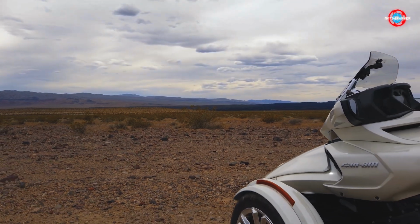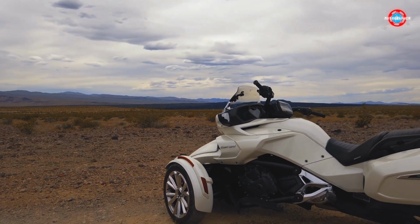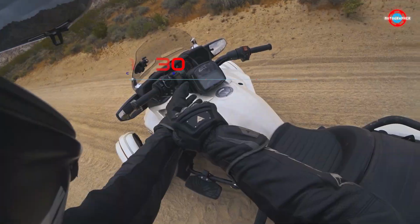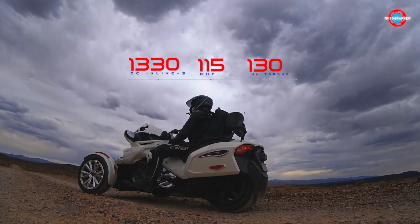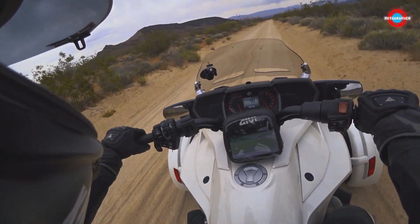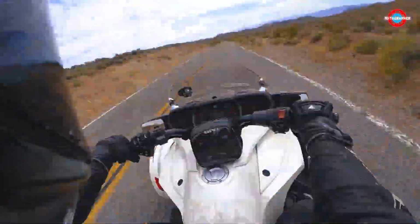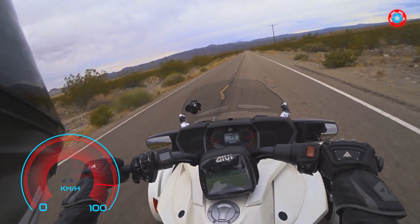Let me now talk a little bit about the machine itself. The Can Am Spyder has an Austrian Rotax inline 3 engine producing 115 horsepower with a decent amount of torque. It's also got a 6-speed semi-automatic transmission with a reverse gear. And of course, we're gonna need it. It is not that heavy with 430 kgs dry and does 0 to 100 in less than 5 seconds. Trust me, it's decently fast.